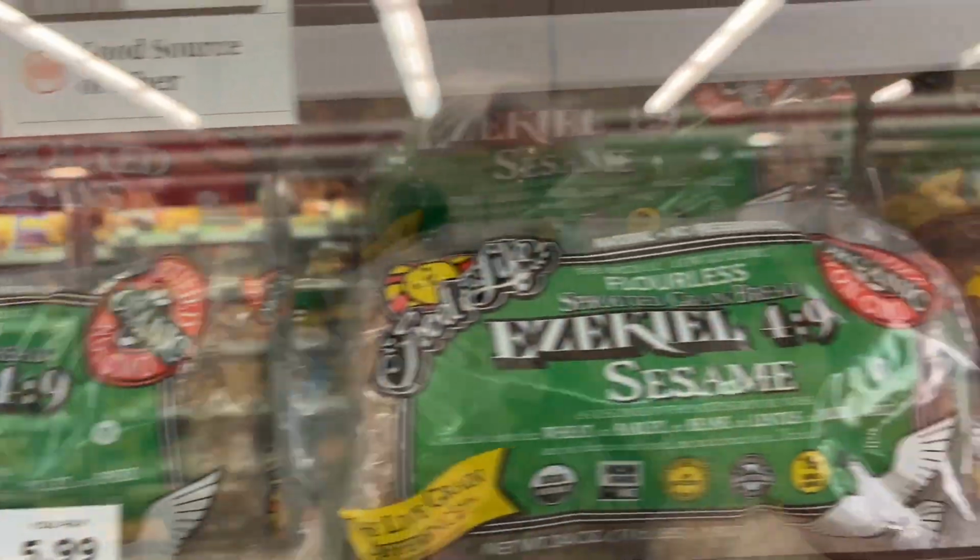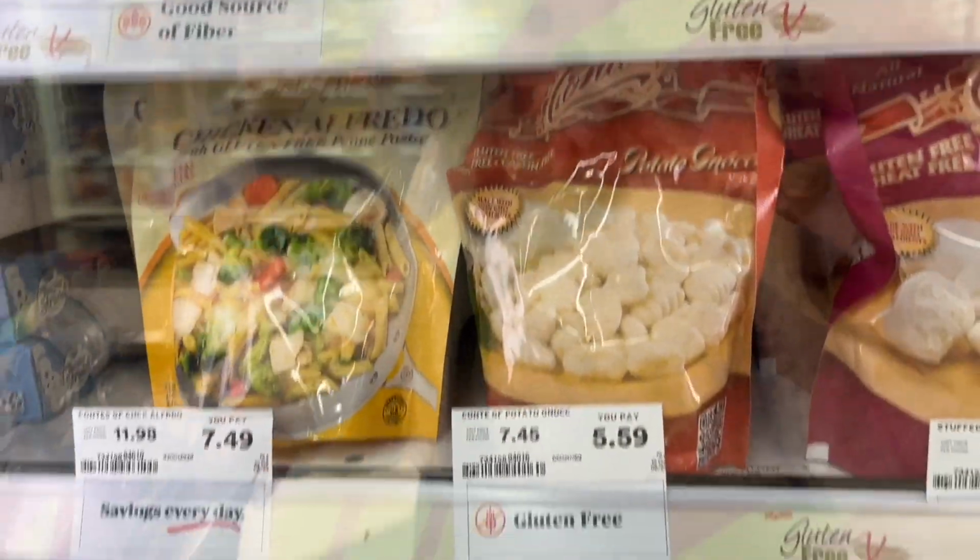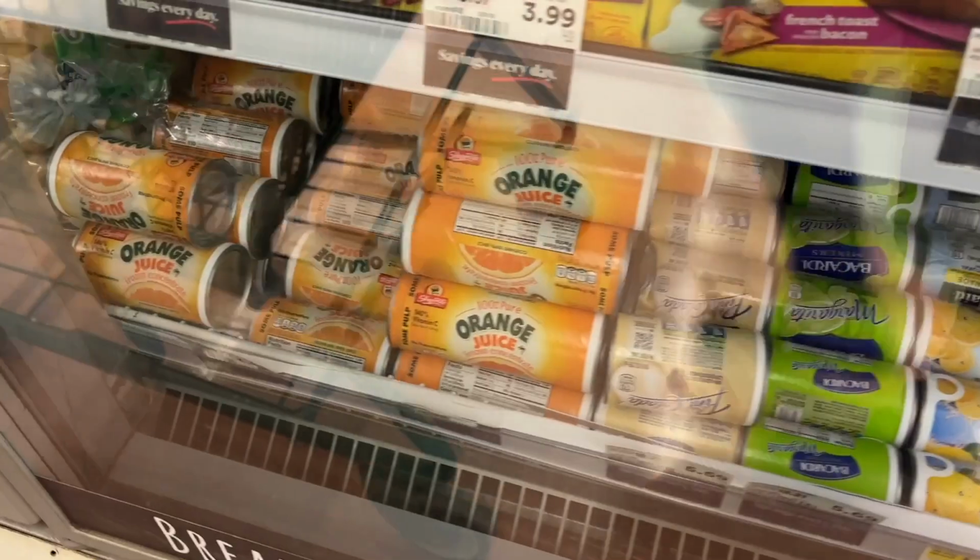Look, there's Ezekiel bread. See, in your regular store, it's in the frozen section. Trader Joe's sells it fresh, but if you want Ezekiel, this is where you've got to find it, in the freezer. Usually with the organic and the gluten-free. And some juices. Do you want to make frozen fruit juice?